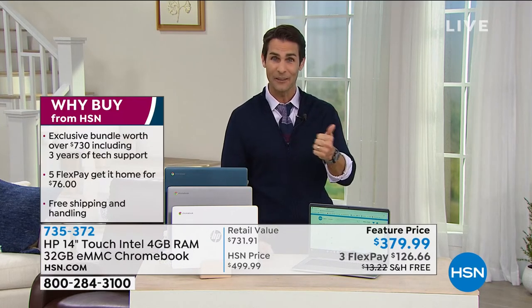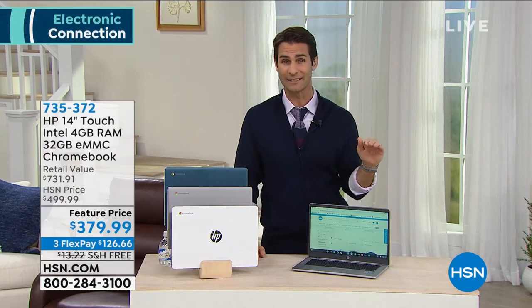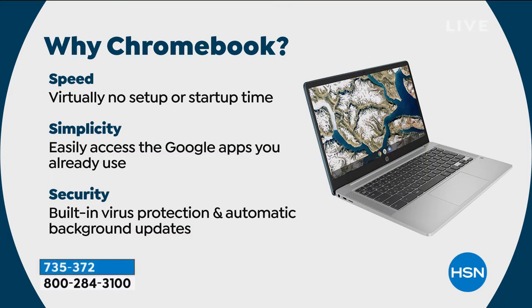They're known for being fast. They're known for being easy to use. There's basically no startup and no setup, and they're known for being safe. We just had a product earlier about looking for viruses on your computer and worrying about viruses. How about this? A Chromebook, no viruses, ever. You never have to worry about that again with the Chromebook. If you take a quick look at your screen right there, that's exactly what I was saying. Maybe it's the three S's: speed, simplicity, and security.